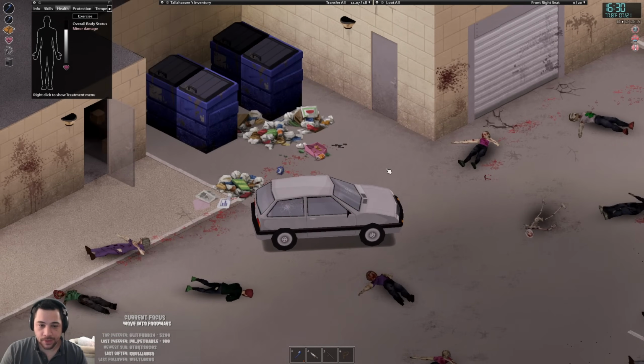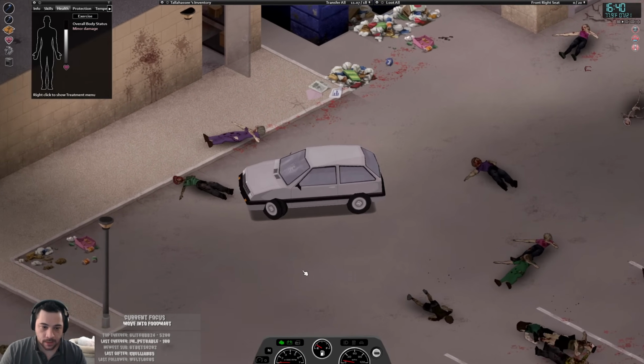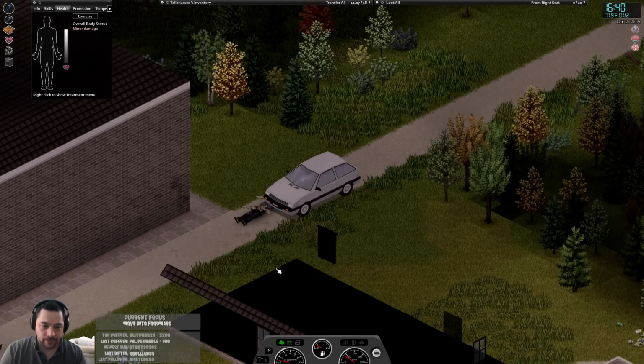Alright, so let's make a run for the frozen goods and the icy. And before I do that, I'm going to break down the bed and see if I can bring the bed over.